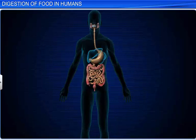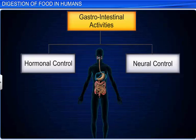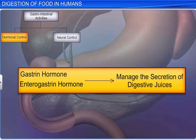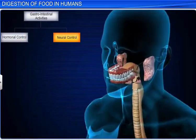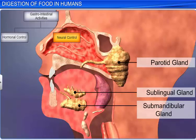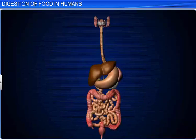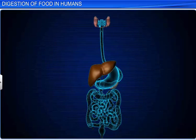Interestingly, for proper coordination of different parts of the gastrointestinal tract, its activities are under hormonal and neural control. For instance, local hormones produced by the gastric and intestinal mucosa manage the secretion of digestive juices. On the other hand, the sight, smell, or presence of food in the oral cavity leads to saliva secretion. Similarly, gastric and intestinal secretions such as pepsin and hydrochloric acid are also stimulated by neural signals. Neural mechanisms can also moderate the muscular activities of different parts of the alimentary canal, both local and through the central nervous system. Thus, different parts of the alimentary canal and digestive glands help us to digest the food we eat.